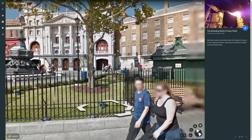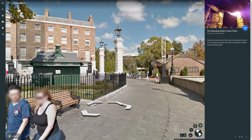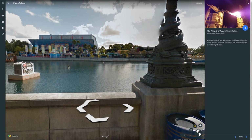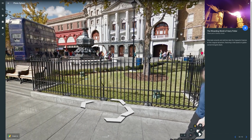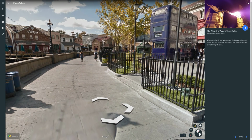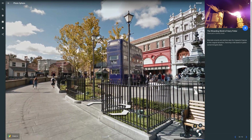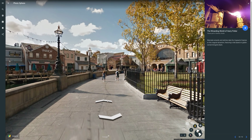Well, I did not know about that. The Wizarding World of Harry Potter. Is this like a section of Universal Studios or something? Krusty Land, that's The Simpsons. I don't know where this is actually. How interesting. It looks pretty flipping cool though, I will say that much. That's a very tall bus. It looks rather empty for a theme park, maybe it's just me.